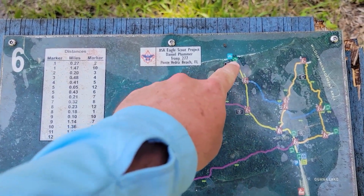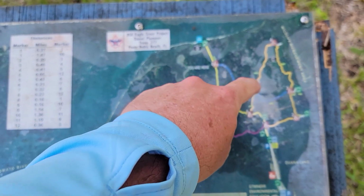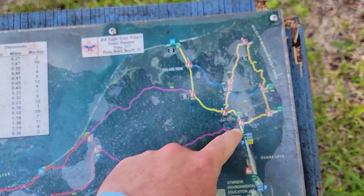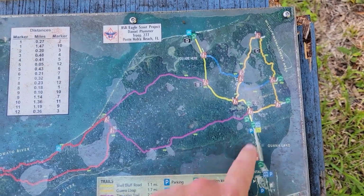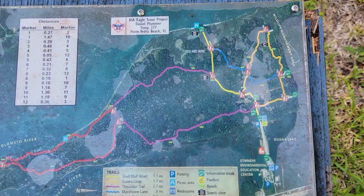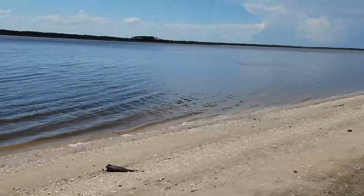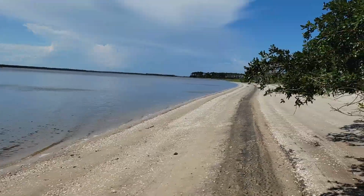So like I said, we're going to go up to here, see what this is. But then we'll be backtracking here and going on around to get back to where we started. Right there is where we parked. So, alrighty. Let's get going. Okay, well this is at the end here. It just comes out to the river. Nice little bank.